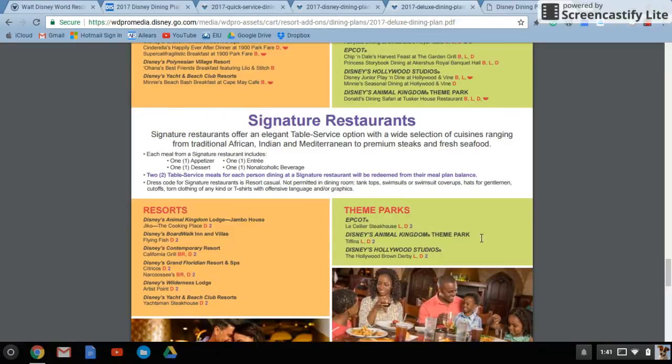So here are our pluses for this dining plan: the signature restaurants, because they are 2 table service credits. But you do get an appetizer, an entree, a dessert, and a beverage. So per meal, per person, that's a lot of food. There's not a ton of signature restaurants, but there are some. These are great restaurants. Most of them have really good views.